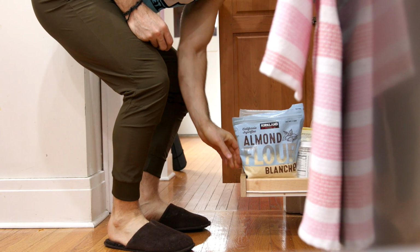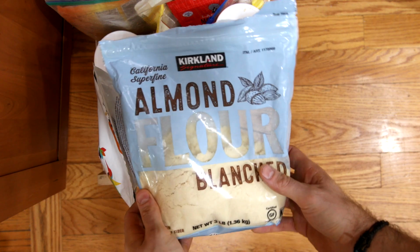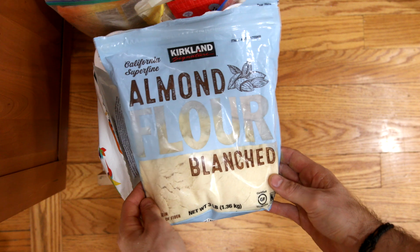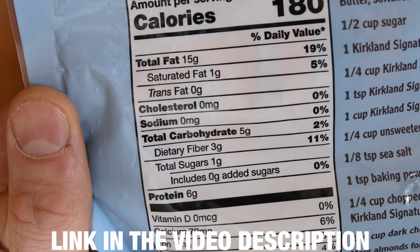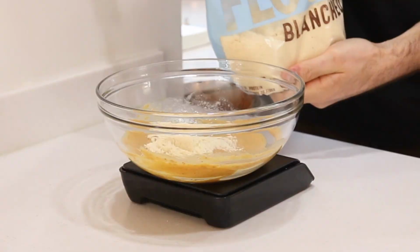The first dry ingredient we're going to add is going to be some blanched almond flour. If you're trying to keep the carbs as low as possible, I highly recommend going with the Kirkland's blanched almond flour because for every 28 gram serving, it only has 2 net carbs, and that's the lowest that I've seen. Anyways, today we're going to add a cup or 112 grams of that stuff to our bowl.